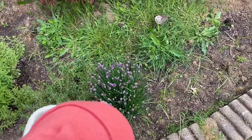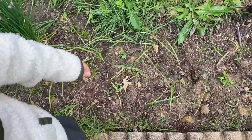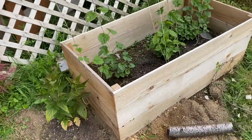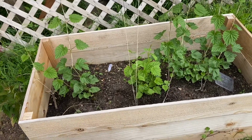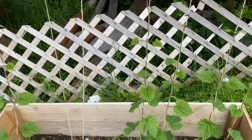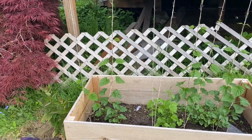But here we have chives and rosemary and cilantro growing, and garlic and chamomile. And then these are my hop plants that have actually been doing well, minus this middle one. It's a big mess under our deck where we keep everything, but they've grown that high really within a few weeks.